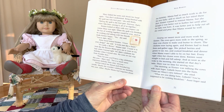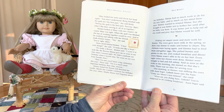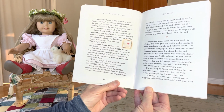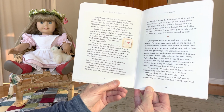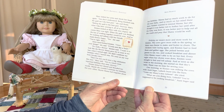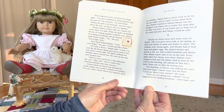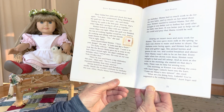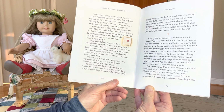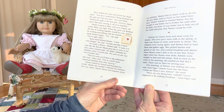"You don't understand. Being finished with a quilt isn't the best part," she said firmly. "Making the quilt is the best part. Anyway, that's what I like best, sewing it. All of us together." Kirsten looked at Mary with new respect. Of course Mary was right. When the quilt was finished, the fun of working together would be over. And to be working and talking with her friends made Kirsten happy. "Yes," she said, "you're right, Mary." Anna stood behind Kirsten. "I love your design," she said.